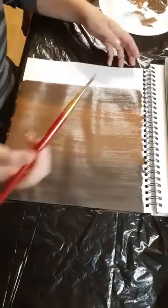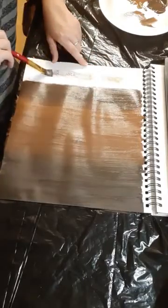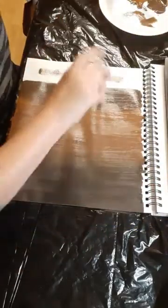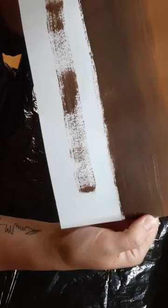If I was to go down with this like that, see how I'm getting... it's kind of hard to see there, but let me see if I can move my laptop. So see how I have a hit and miss look. That's what we're going to try to achieve on the layers above. But for this one, we definitely want a completely wet paintbrush.